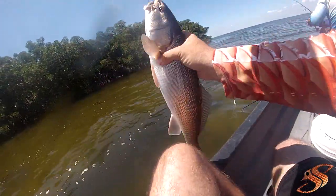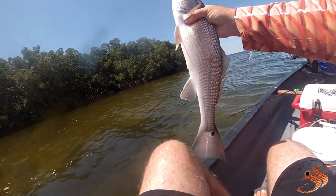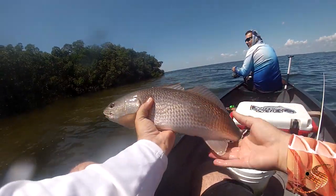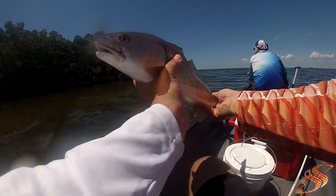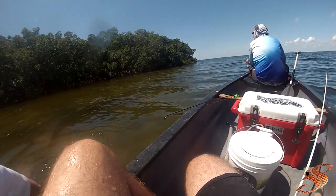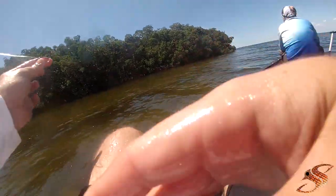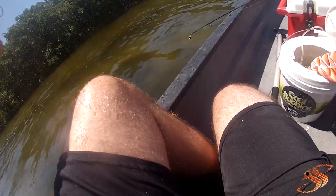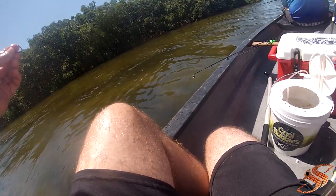See that, guys? It's all about placement. That's a healthy, beautiful redfish. Make sure you get a good shot of that. Off he goes. All right. Yeah, man, they're hugging them tight up under the trees. Very, very tight.